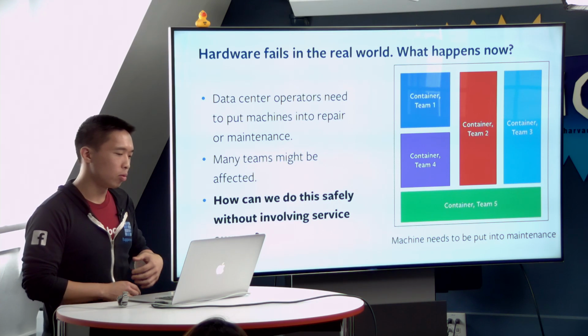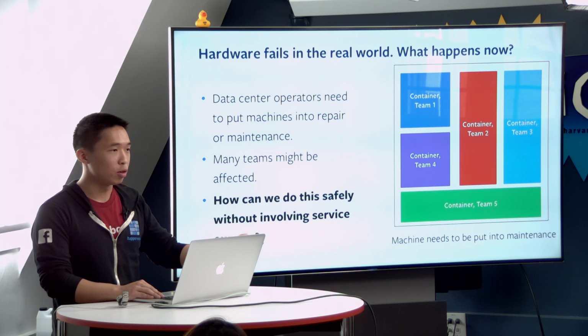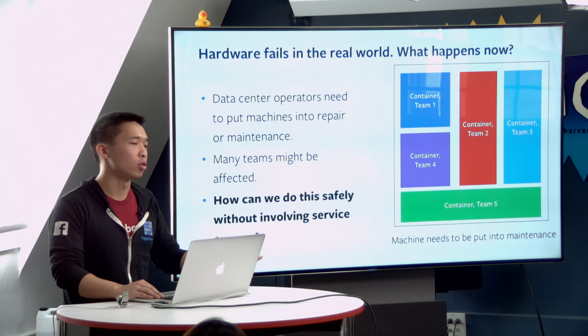Or sometimes a team might not have enough replicas elsewhere, so if you take down this machine, they will actually be unable to serve all their traffic. So there's a lot of issues in how we do this safely.